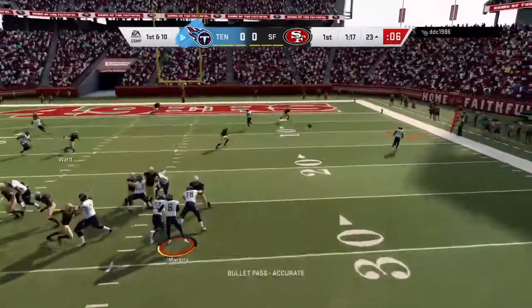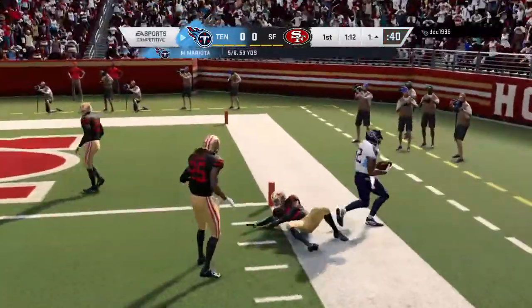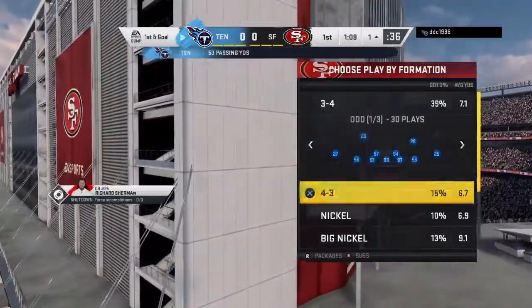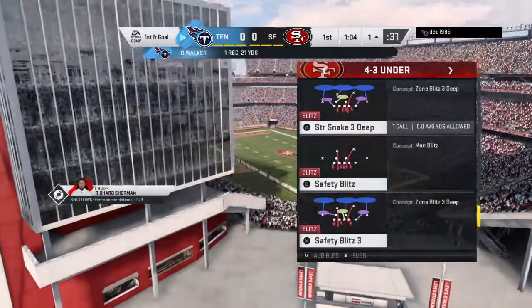Mariota now to throw on first down. And complete to the tight end Walker, right side. And he doesn't quite make it, taking it within an eyelash. Dropped at the 1. A good pickup there, 21 yards.